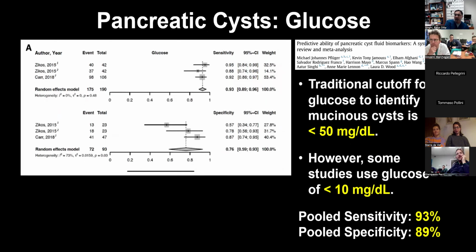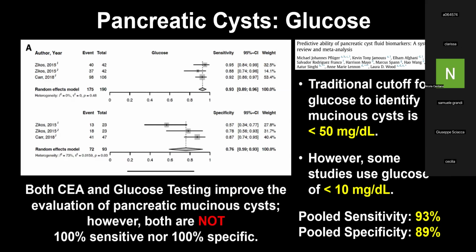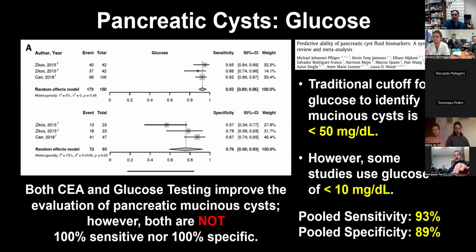Similarly, glucose with a cutoff of less than 50, and in some studies even less than 10, has shown at least improved sensitivity for mucinous cysts. It also has a high specificity comparable to CEA testing. The problem, however, is it's not a perfect assay overall. It doesn't truly achieve 100% sensitivity and 100% specificity. I have to admit that there's probably never going to be a perfect test, but the problem when it comes to glucose testing is it still doesn't get you the crux of the problem, which is identifying those mucinous cysts that will progress or at least are at present a malignant process or high-grade dysplasia overall.